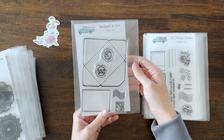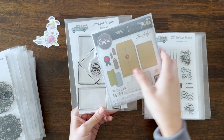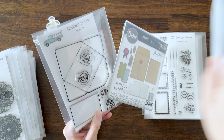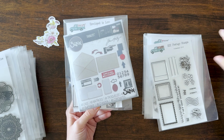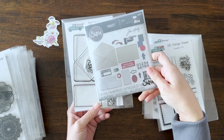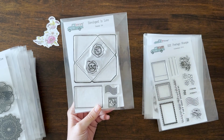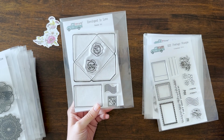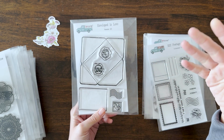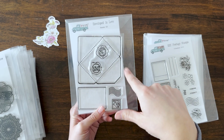Enveloped in Love. So if you do not have a die cutting machine, dies are definitely an investment, especially these ones, this trio that has this one here. I want to say these are like $25 or $30 because there's a ton of dies in here. So I would say worth the investment, but if that's out of your budget, if you don't have a die cutting machine, I love that By the Well did a series of different stamps like this. They had some that were pockets and tags and library cards and different things that were these shapes that you could stamp and then cut out.